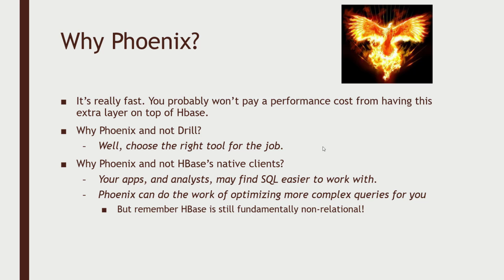So that's reason alone to have it installed in some cases. But you might also have existing applications that are currently coding against a SQL interface through JDBC, and if so, using Phoenix can provide better compatibility with those applications. It's probably not going to just work out of the box because Phoenix doesn't support all of SQL, as we'll soon find out, but it'll be pretty darn close. And like I said before, Phoenix can do a lot of optimization work that you might not be able to do on your own, so sometimes it can do some pretty clever stuff to optimize what look like time-consuming queries.